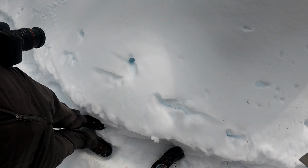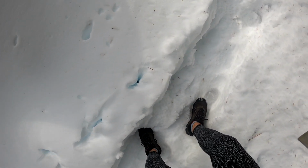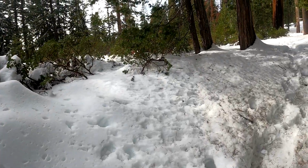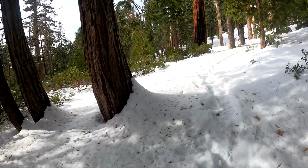Sitting on the blue colour that you can see in the snow. I don't know if you can see it on this video. It's just fascinating. Why is it blue? It's cold.